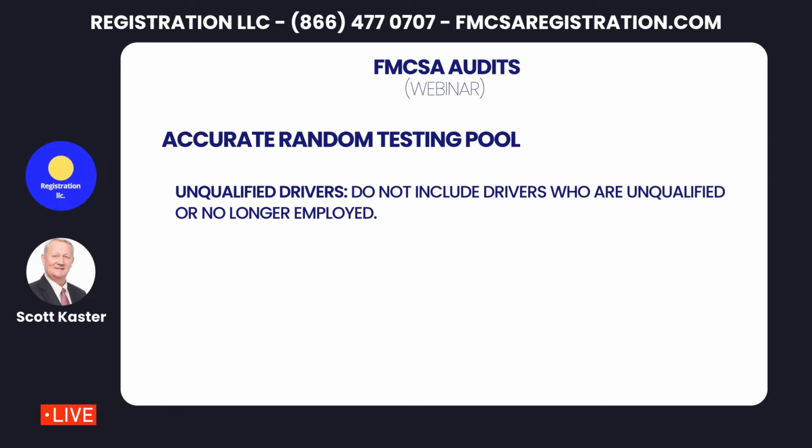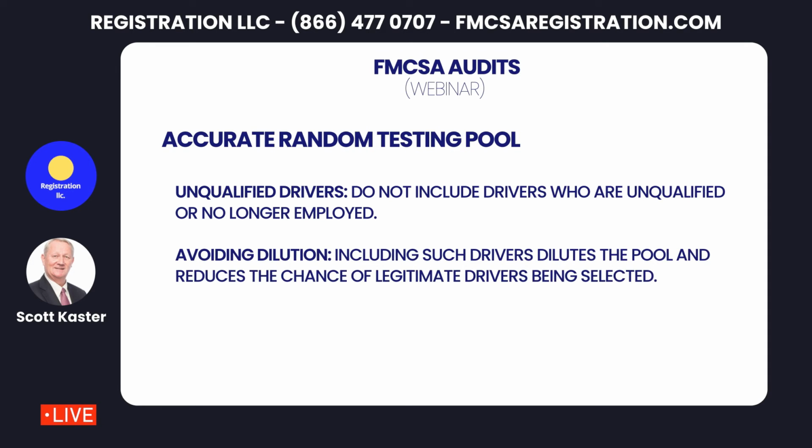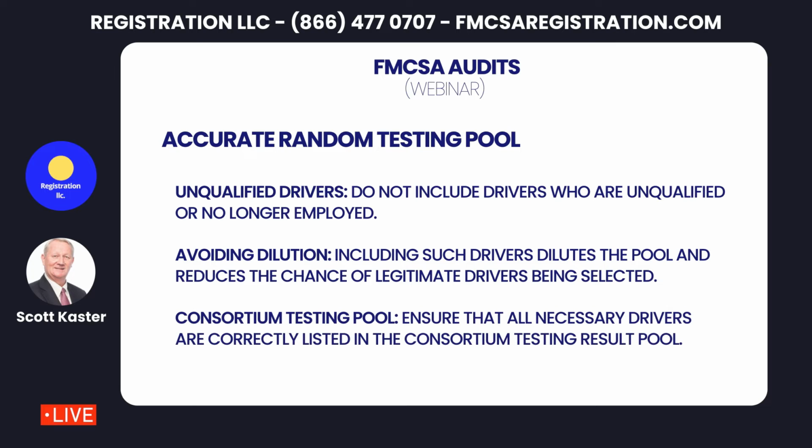You might have heard about diluting the pool. Including drivers who shouldn't be there dilutes the pool and reduces everyone's chance of being selected. Ensure that all necessary drivers are indeed in the consortium testing result pool.